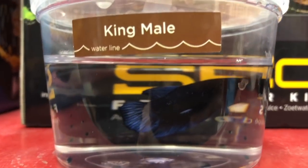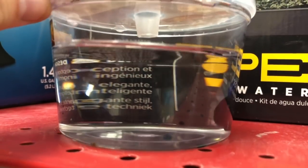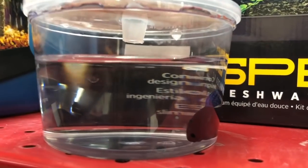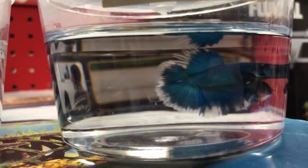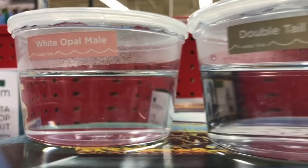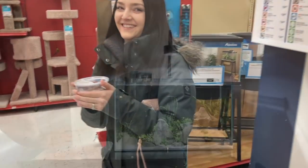There was this really huge king male as well, and this guy was an absolute monster. Fins not too great, but in terms of the size of him, he was a beast. I thought he would have been a really interesting fish to keep, but it was a toss up between this guy, who was really, really nice, and this white opal male. So if you've got an idea of which one she might have picked, leave it in the comments now and we'll see if you're right.